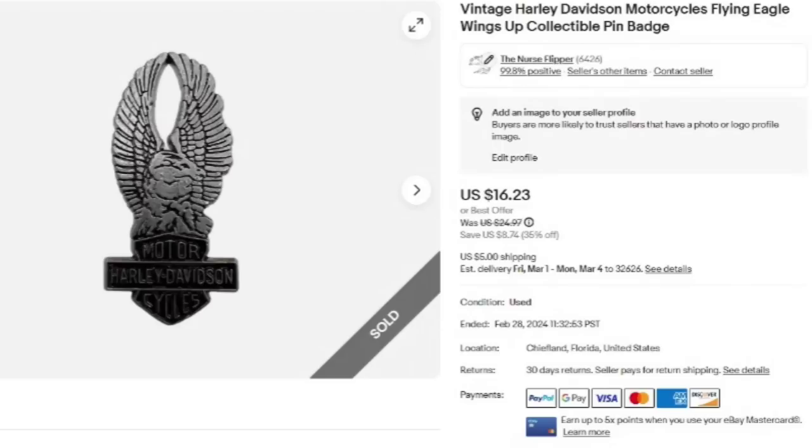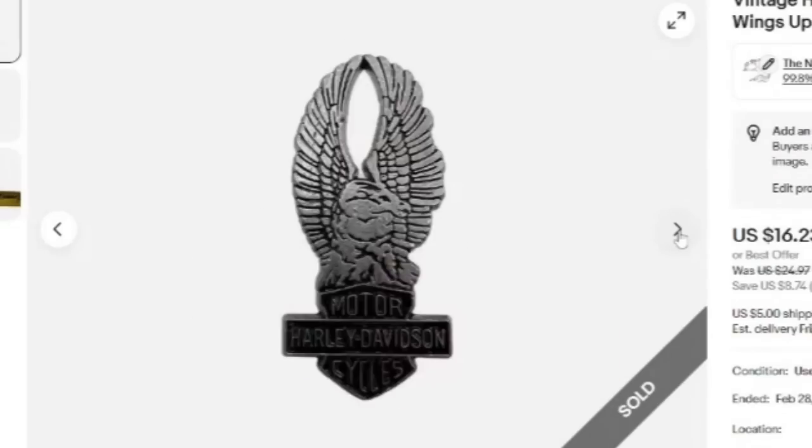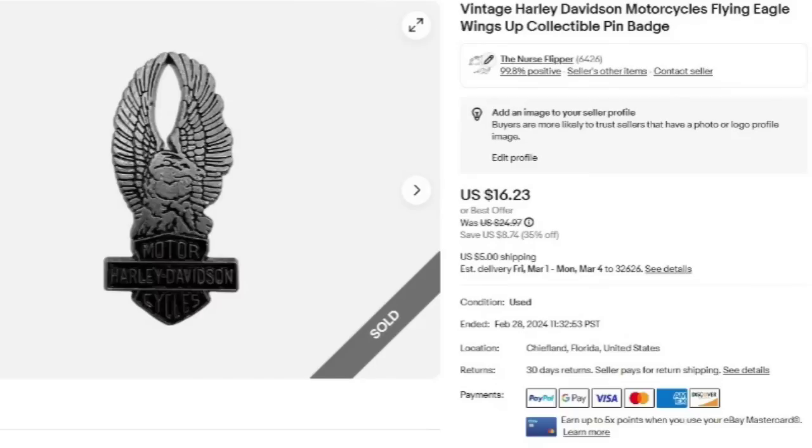Next, vintage Harley Davidson Flying Wings. This one I've had for over 2 years. I made a ton of profit on these pins though. This one sold for $16.23. Here you can see the front, the back, and a measurement. I was less than $1 into each of these. So this one's about a $13 profit, but it did take a really long time to sell.